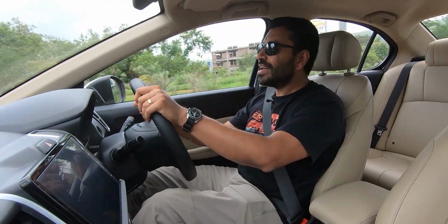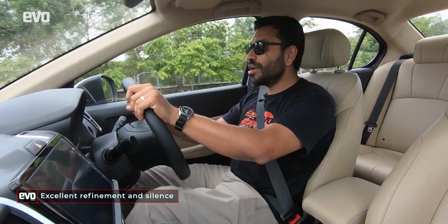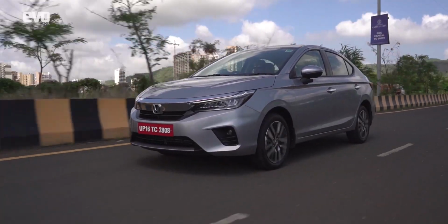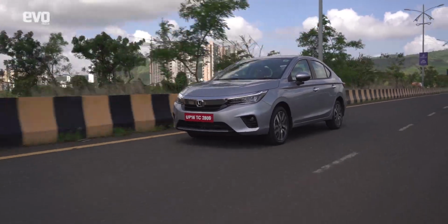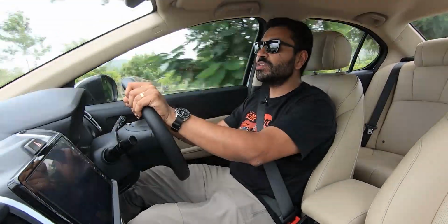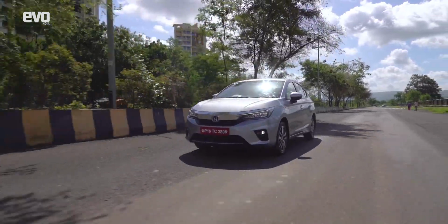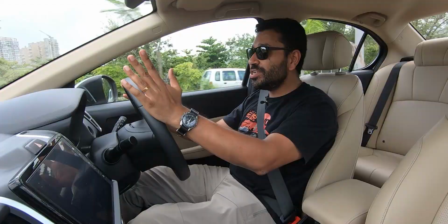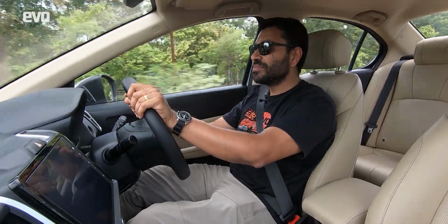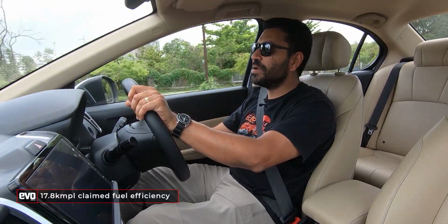But on the other side, there is no taking away from the refinement of a 4-cylinder engine, especially a Honda 4-cylinder engine. Now I'm doing 60 kilometers per hour, 4th gear, just above 2000 RPM, and you cannot feel the engine. You can hear a fair bit of road noise, and that's the thing with all Hondas, because the engine is always so refined. They don't really put too much sound insulation on the body. So you can hear the road, but the engine, you cannot hear it, you cannot feel it. It is working silently in the background. The refinement is next level. You compare it to anything else in this class, and this refinement is out of this world.